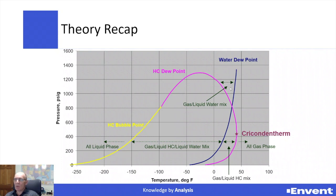So it's important to understand the measurement pressure and the temperature at which you're measuring to ensure that you're measuring in a gaseous phase and making a valid measurement. Now the situations or the tariffs vary across the world. For example, in Europe they measure at this point here, which is called the cricondotherm.